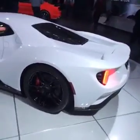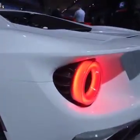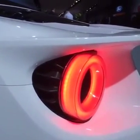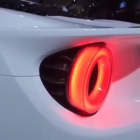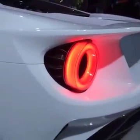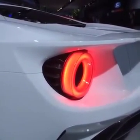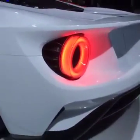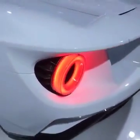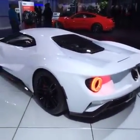Another difference is in the tail lights. Very subtle. You can't really tell with the camera, but the red plastic is sort of a different material, a different color than it was on the first prototype ones that they showed. Most of the other stuff is the same.